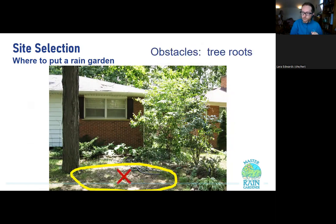No, this is not gonna work. Tree roots, this is way too close to a tree to be digging a rain garden. The rule of thumb is we're gonna look up the tree, see how far the branches go out to what's called the drip line, the edge, and we're gonna have an imaginary line that goes down. That is our boundary line.